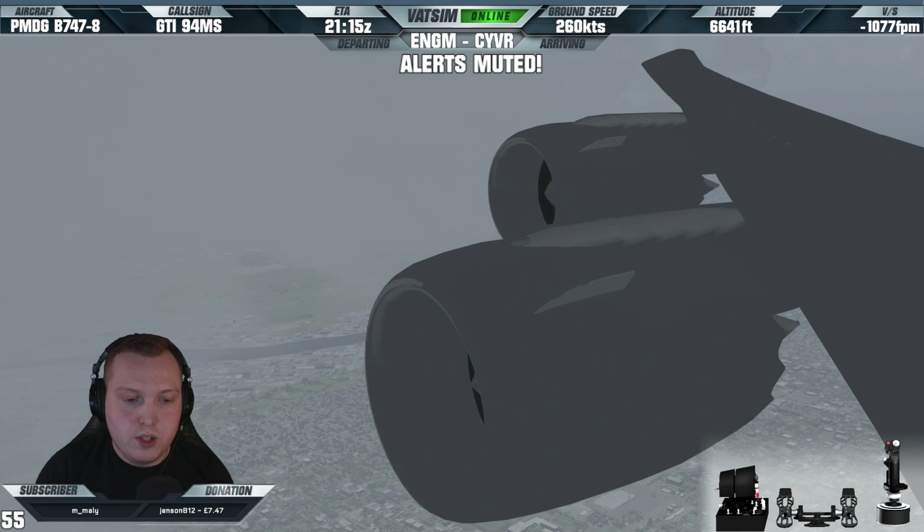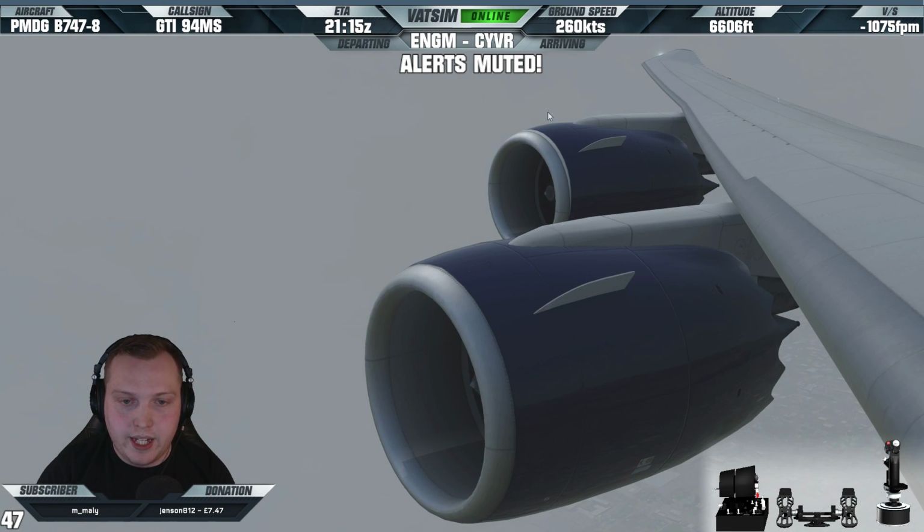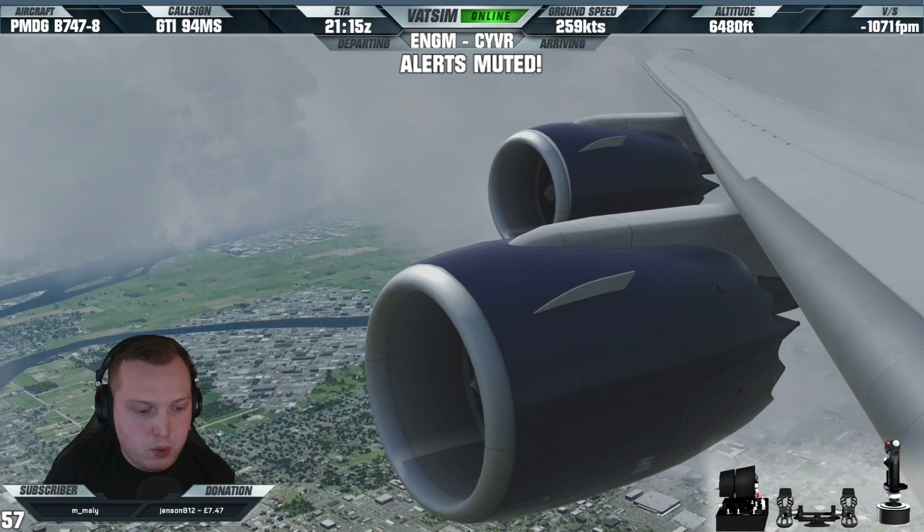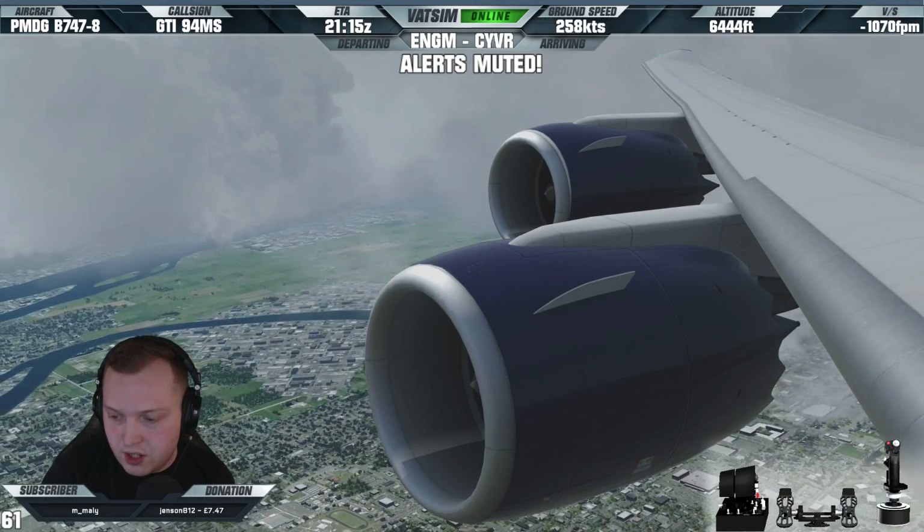As we've got a lot more autogen and traffic and stuff loading in now, we're going to get black textures every now and again with shaders loading in, so please forgive that. But autogen's loading in nicely right now, it looks good.